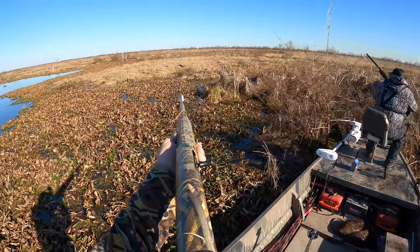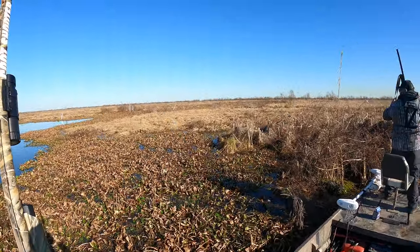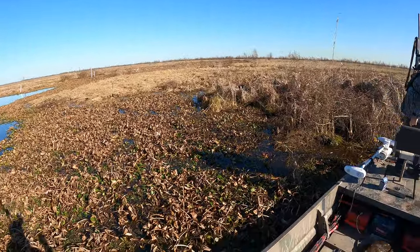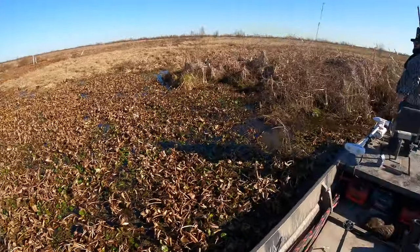There he is. That second shot was just in case. I thought there had to be one up in there, man. That looked like a too good of a spot. Keep your eye out though, because he probably ain't the only one. All right, let me get over there.